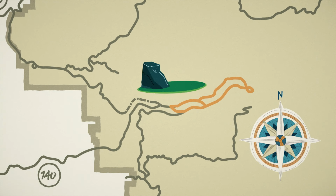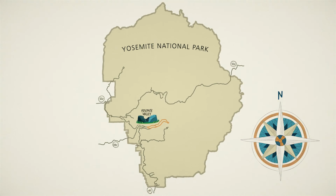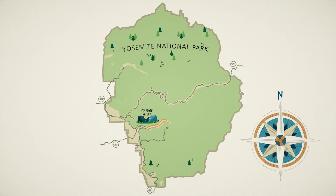You may only have one day to see this place, and we hope to help you make the most of it. First, here's the big picture. Yosemite Valley is just one sliver in a vast park. Nearly 95% of Yosemite is wilderness, where there are no roads, no buildings, and where nature is dominant.